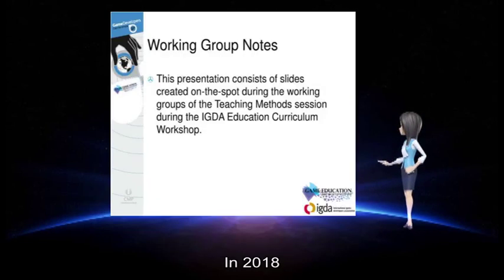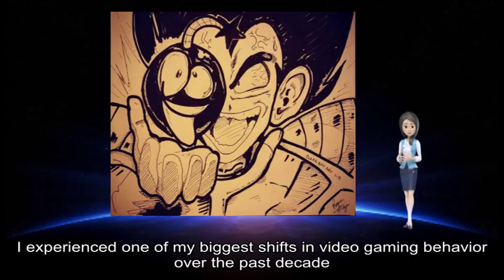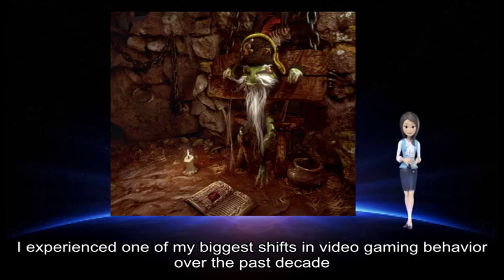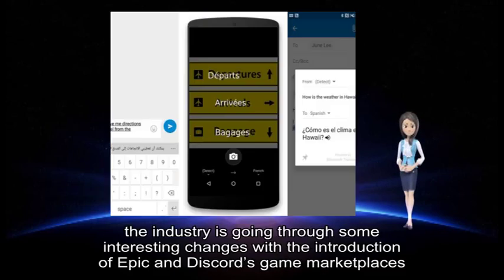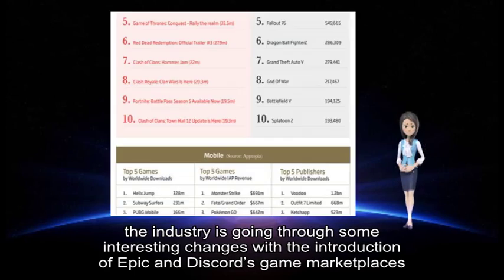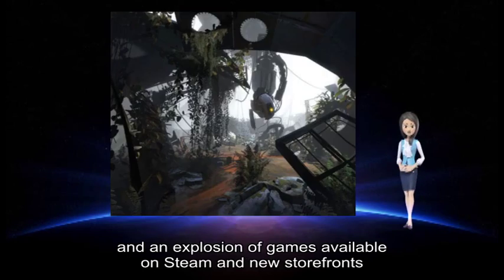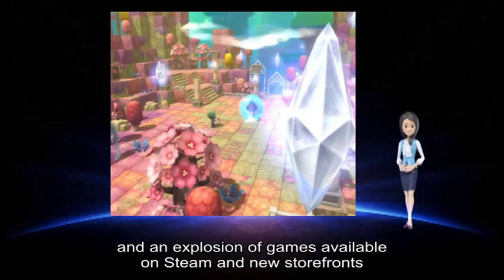In 2018, I experienced one of my biggest shifts in video gaming behavior over the past decade. Overall, the industry is going through some interesting changes with the introduction of Epic and Discord's game marketplaces, and an explosion of games available on Steam and other storefronts.